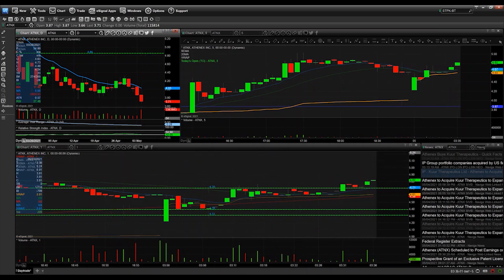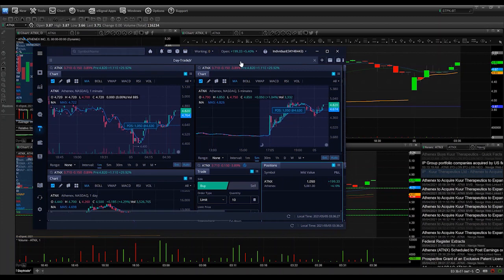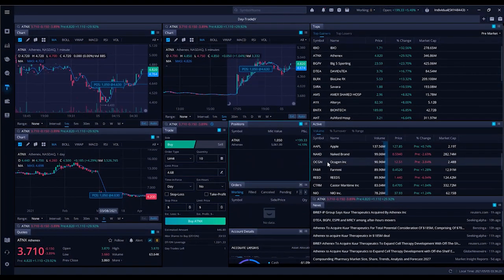And I'm currently up $188, $199. See the 199. $262. Okay, so I broke the 483. Now it's at 488. It's tempting. Oh, 489. It's getting some momentum here. Getting some momentum.